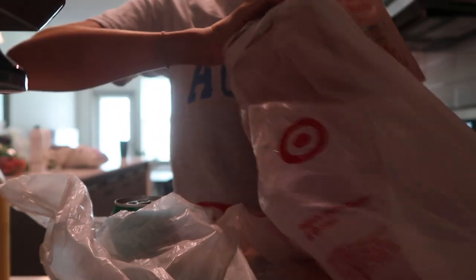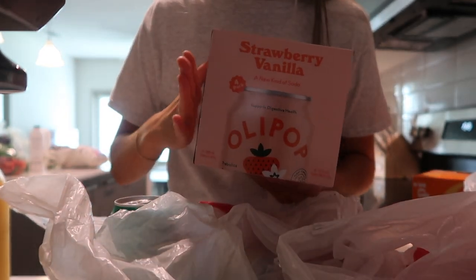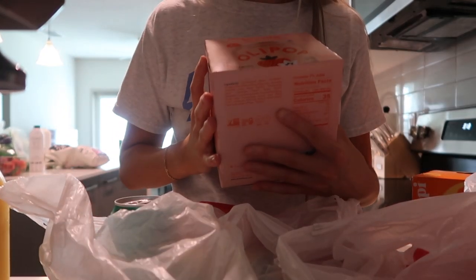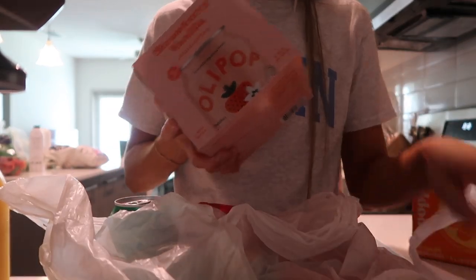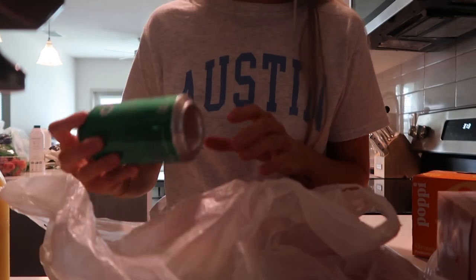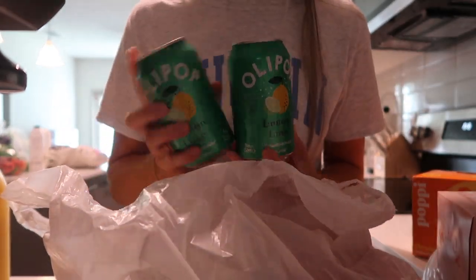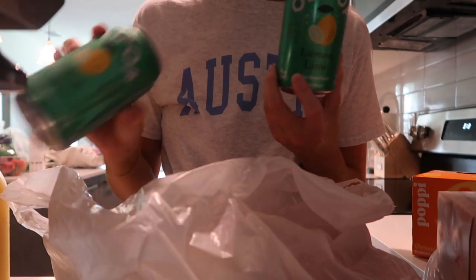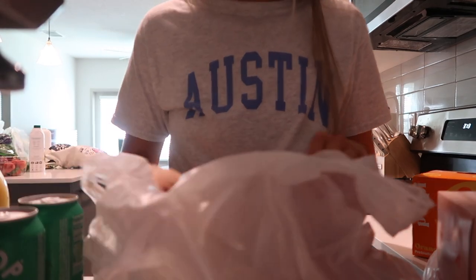From Target, I got a 4-pack of the Olipop strawberry vanilla. I think this is my favorite Olipop flavor. It's so good. At first I didn't love it, but I've been so recently obsessed with it. So I got a 4-pack of that. I got 2 lemon limes. I don't think I've tried this flavor yet before, but I guess it's supposed to kind of mimic a Sprite.